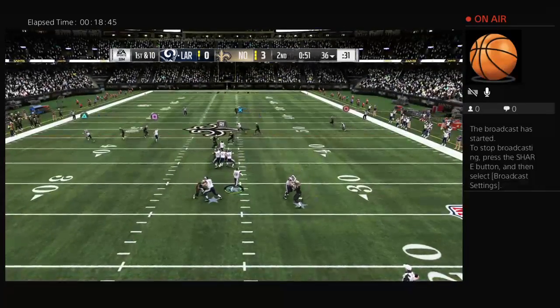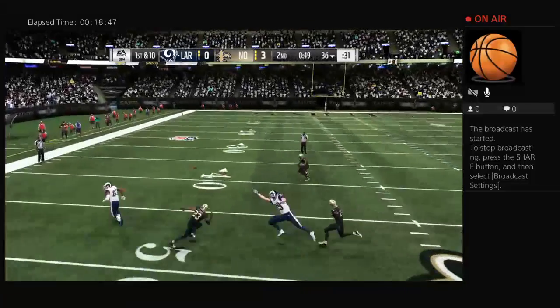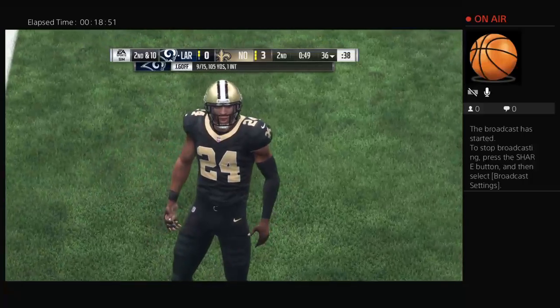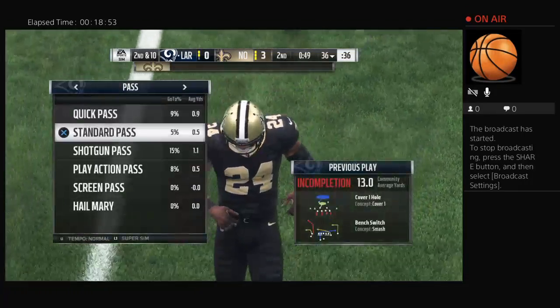On 1st and 10, Goff. And his throw here is incomplete. He was in search of his tight end, Tyler Higbee. And now it's 2nd down.